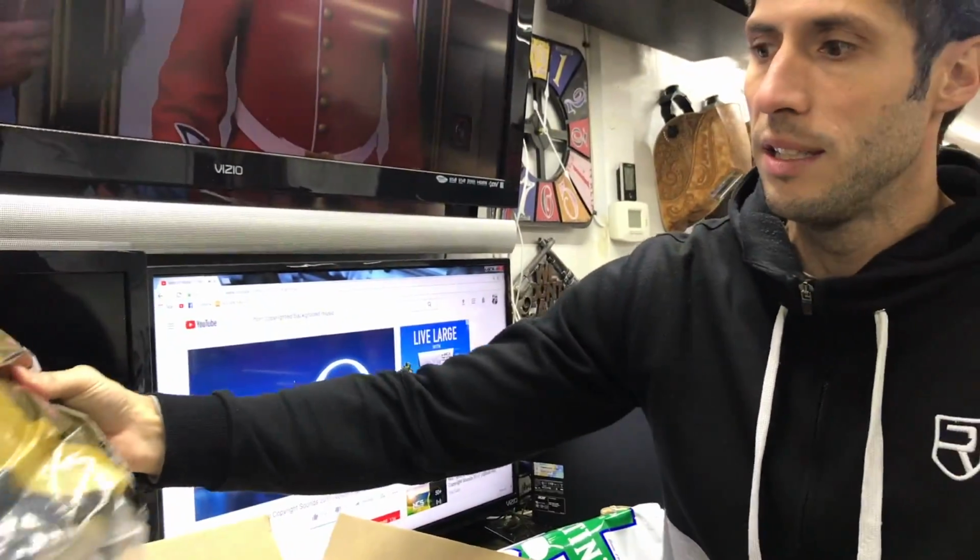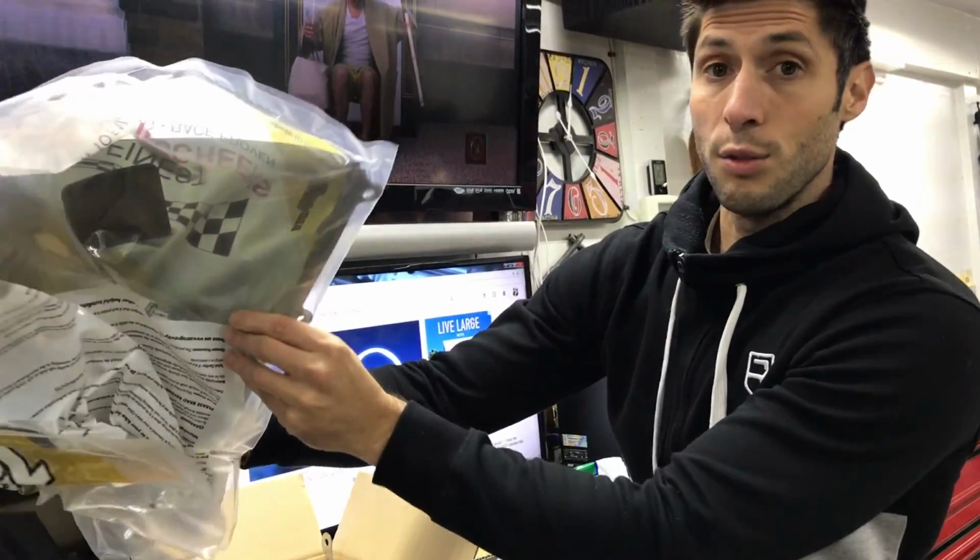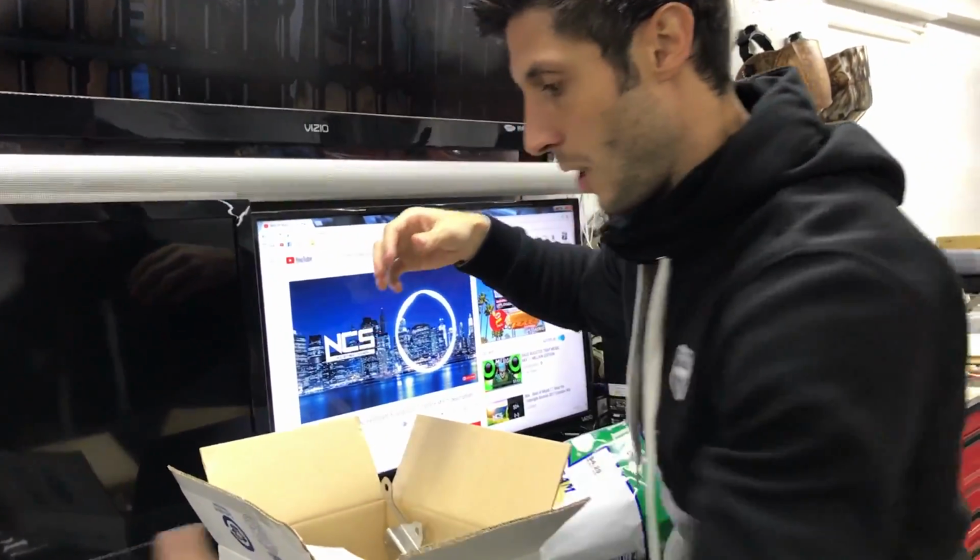Zero gravity windscreen. We got the SR stock replacement, light smoke, because people want to track this bike, so we want to make sure they can see through that bad boy. So that's what we have so far.